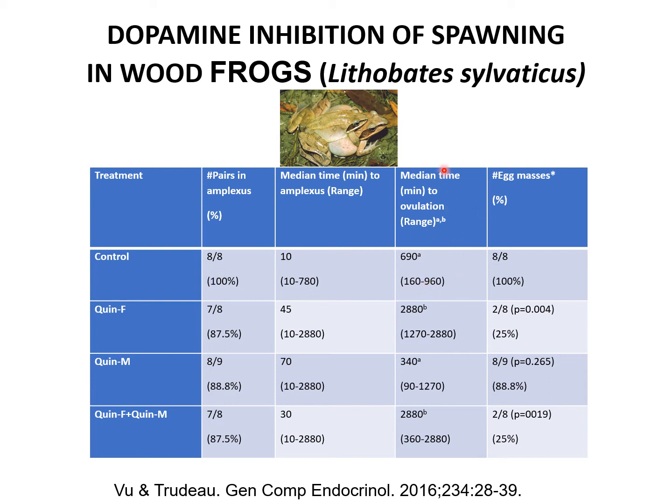When you put them together, they will ovulate and oviposit, in fact. So this is oviposition time. And you can see here it takes between 160 and 960 minutes with a median time of 690 minutes. So 10, 11 hours kind of thing. And in controls, 8 out of 8 will lay eggs with no treatment whatsoever. Inject females only, 2 out of 8 will lay eggs, and they lay them very, very late. If you inject the male, there's not much effect here. 8 out of 9 will lay eggs, and it's not delayed. When you put the two together, it's again 2 out of 8 will lay eggs, and when they do, it's extremely delayed. So you know that dopamine then controls time of spawning and actually egg release.